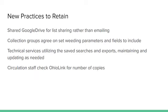Another practice that we're going to keep doing is have the collection groups agree ahead of time on what weeding parameters and fields that they want to include. This made it easier both for tech services to run the lists because then they could save the searches and the exports a lot more quickly, and it also saved time for the selectors because not everybody had to decide individually what they wanted. You could do that collectively as a group, and it made it easier to request the list. And then again, as I said, tech services could do it a lot faster as well. So that was win-win.